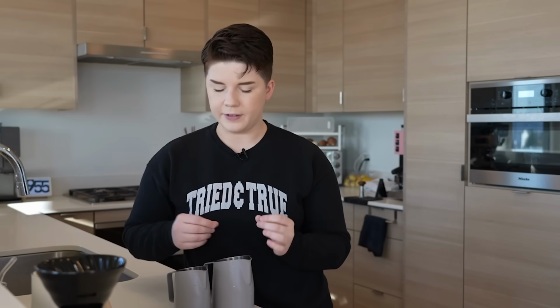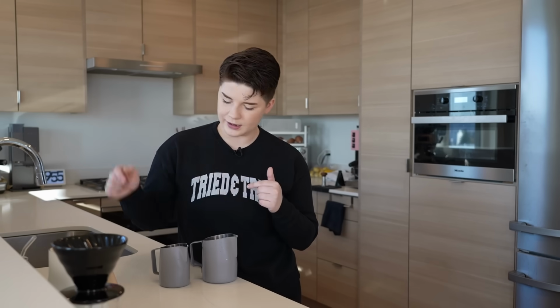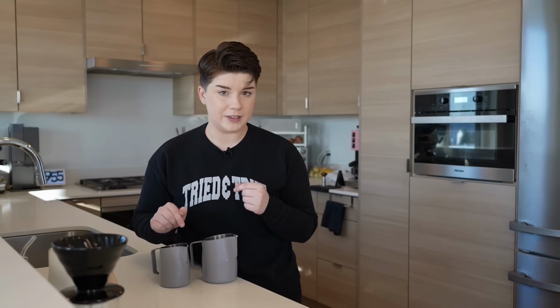This allows for a really nice flow of milk, and I feel like it makes these pitchers pretty approachable for even beginners, but it allows for growth as you get better at latte art. Now this one right here, the larger one, is considered their 22-ounce pitcher. That is how it will be listed online. And this one over here is their 15-ounce pitcher.